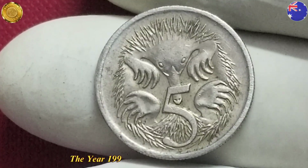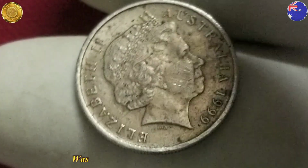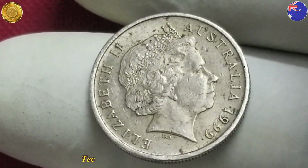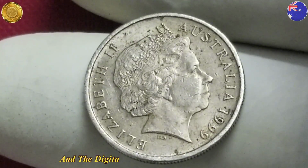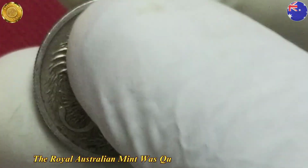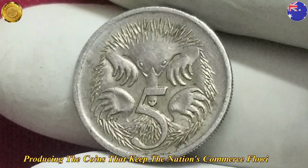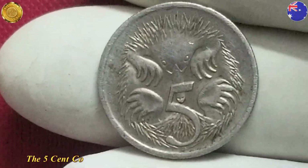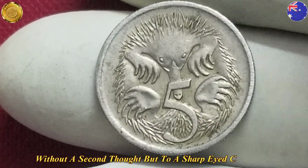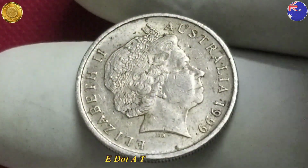The year 1999 was a time of transition. Australia, like many parts of the world, was preparing for the new millennium. The Y2K bug loomed in the background. Technology was advancing rapidly, and the digital age was beginning to bloom. But in the midst of that buzz, the Royal Australian Mint was quietly continuing its role, producing the coins that keep the nation's commerce flowing. For the average citizen, the 5-cent coin was merely something to hand to a cashier without a second thought. But to a sharp-eyed collector, the 1999 mintage held more intrigue than met the eye at first glance.